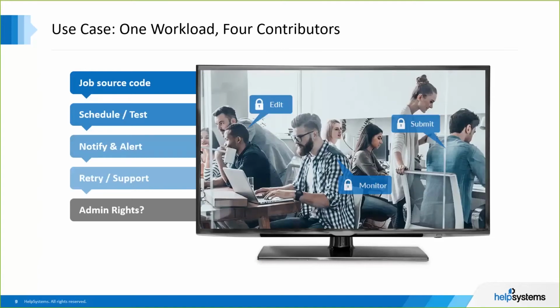Second use case, multiple people contributing to a global workload. Now, our nightly branch reconciliation process involves 4 people. Our application developer writes and updates the source. Our head of IT ops determines when the job should run. He tests it and promotes it to production. Our CFO needs an alert if the resulting file will miss their delivery time. And our support team is on call all night to troubleshoot the job if something goes awry. Each person has a distinct role, and we can't just give them all admin privileges.